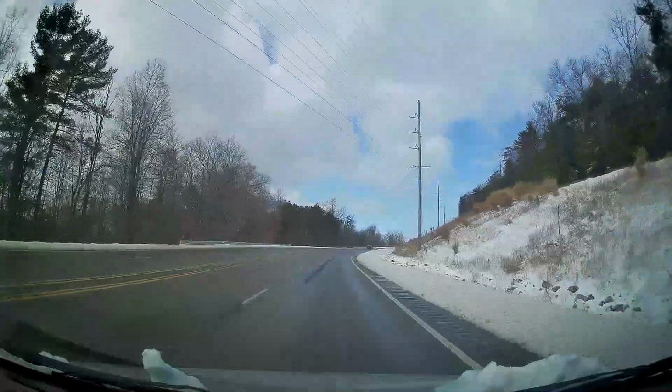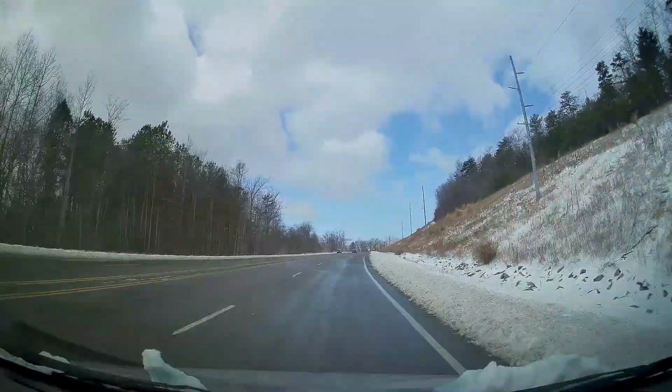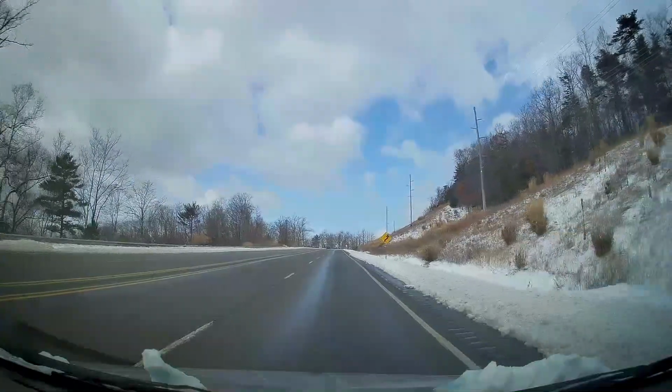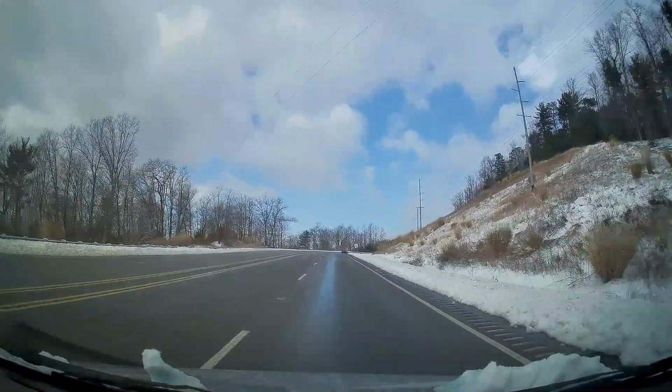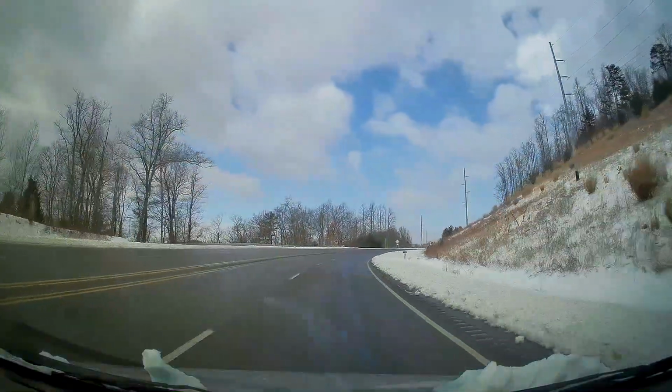Oh, something hit the windshield. That's never a good sound. No, it's not. Or is that my water bottle popping? I think that was. I thought the other one, it sounded like something hit the glass. I don't know. I hope it was just your water bottle. Water bottle's easier to replace than a windshield. Absolutely.